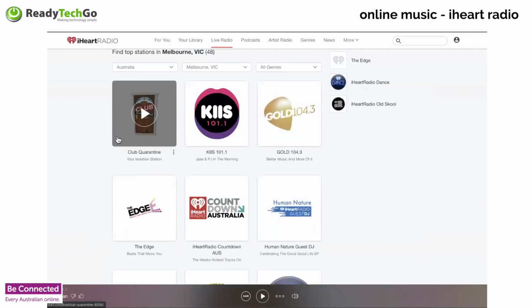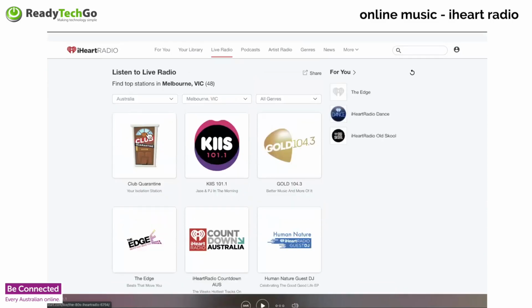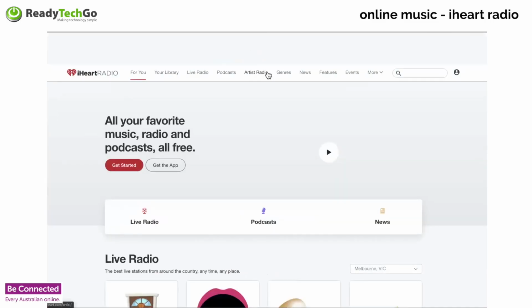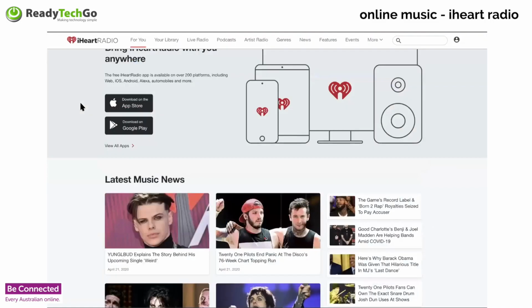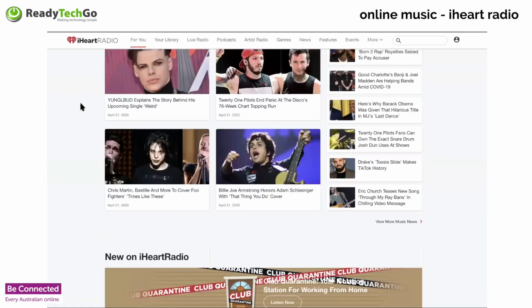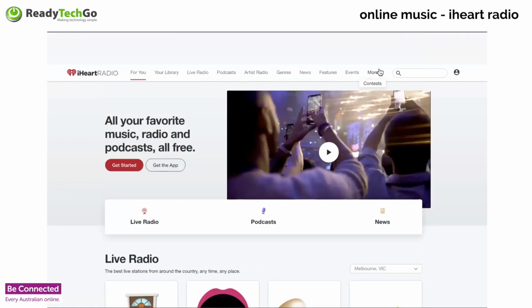It lets you go in and choose local radio stations, and you can go in and listen to all of those stations as well. Your library, you can create an account with it. It's got podcasts, all sorts of different things in here. I mean, there really is just heaps. Of course, with iHeartRadio, the more you want to listen to, you will actually have to take up an account with them. But otherwise, they're pretty amazing.